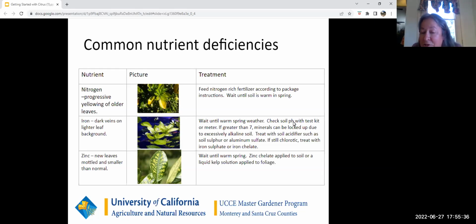And if that's the case, if you check that pH and it's greater than 7, then you can just get a soil acidifier. These are found in your garden center. The organic ones are just sulfur. The non-organics are aluminum sulfate. You might see a picture of a blue hydrangea on the bag. That's an indicator that it's a soil acidifier. And just treat according to the package, and that may be enough to lower the pH enough to where the iron that's there in the soil will start working. But that's a good thing to check first, especially if you've already fertilized and you waited a month and you didn't see any change.